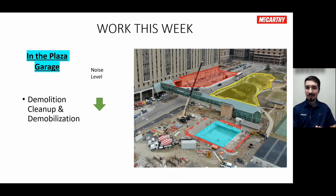And jumping over to the Plaza garage, some great news there. Our teams wrapped up the final demolition of the last deck that we had to take out there. So hauled out the last of those beams, and they're working on demobilizing and just cleaning up anything left in the demolition, hauling their material out there.